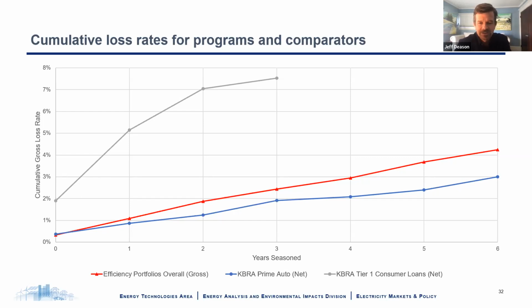In general, the folks that issue the efficiency loans we study are brick and mortar institutions. And so that's an important caveat on the comparison. If we were comparing to brick and mortar lending, we would expect this gray line to probably be somewhat lower.